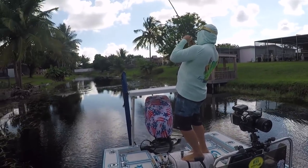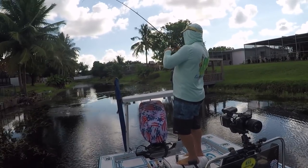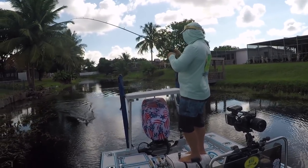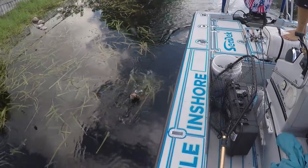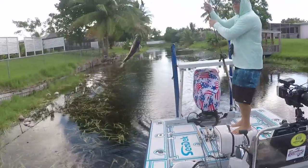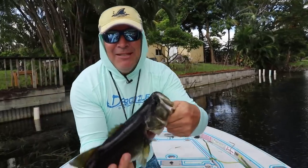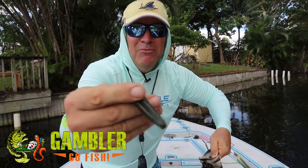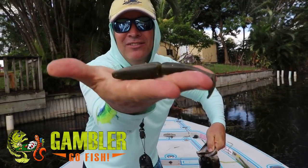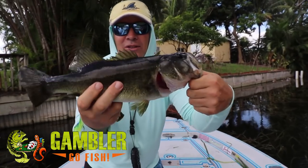What do you got? Nice snake. Bass. Nice bass. Woo! That's a nice one. All right, guys, while Darcy's throwing off the front, I'm throwing off the back. And I just caught this on a nice Gambler Easy Swimmer. What color is that? I don't even know, but I gotta get a new one. Nice.